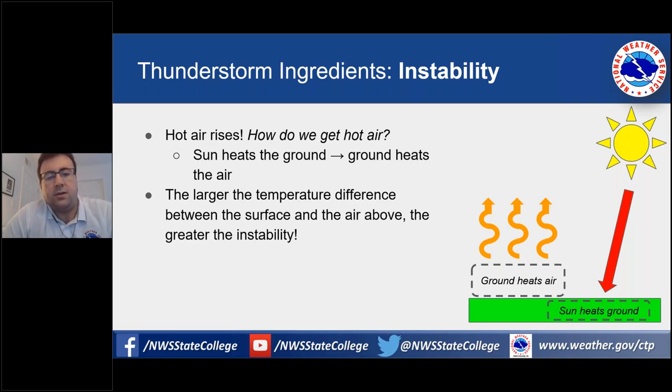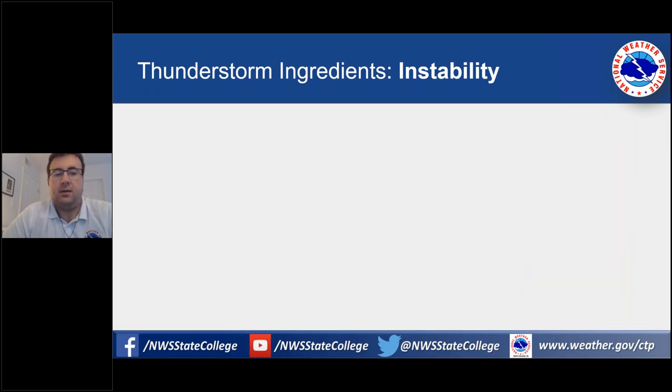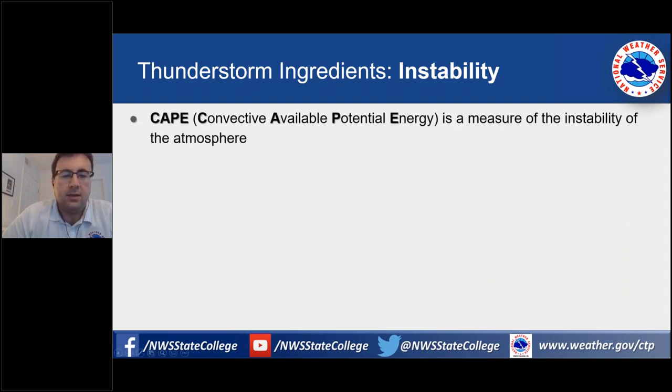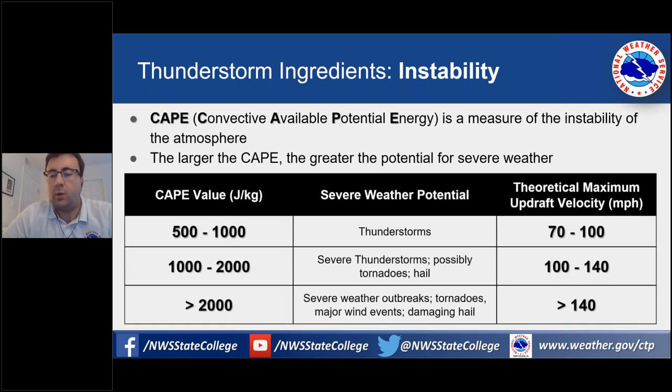Essentially, the larger the temperature difference between air at the surface and air aloft, higher in the atmosphere, like several thousand feet up, the greater the instability. So instability is maximized on warm, sunny days with colder air aloft. And a parameter in the atmosphere that we use in meteorology to measure instability is called CAPE, which stands for the convective available potential energy. And the larger the CAPE, the greater the potential for severe weather, because the higher the instability values.